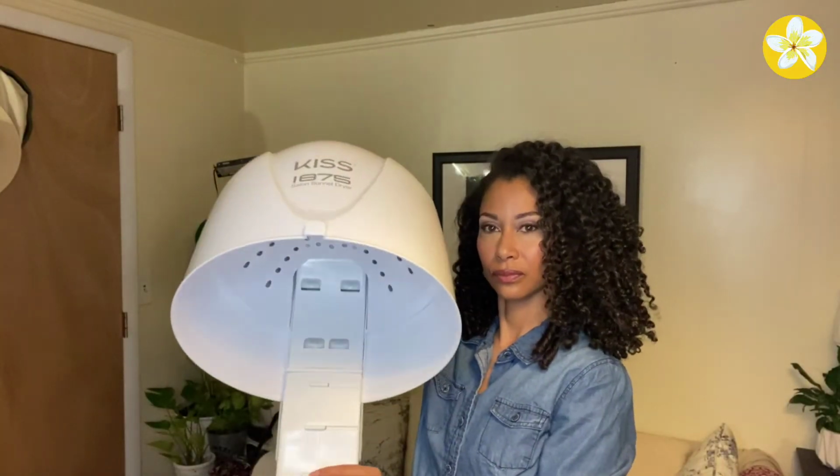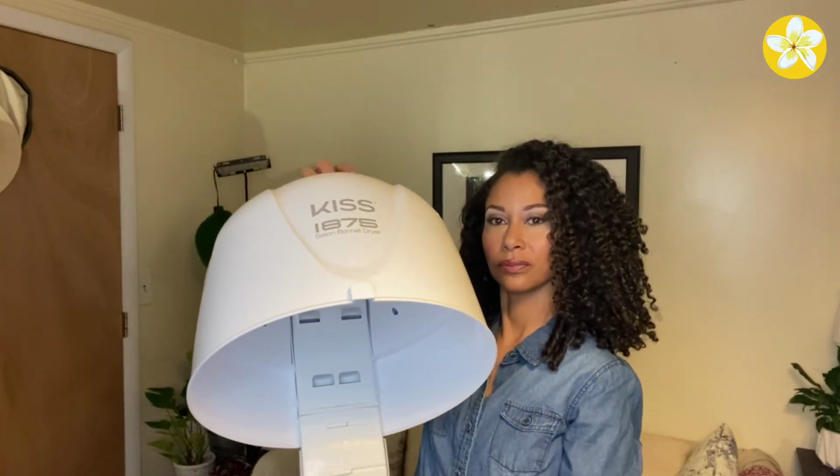The drawback to a hooded dryer is that they start at $40 for a decent one and are quite bulky. Whereas you can get a blow dryer with a diffuser attachment for as low as $20 on eBay. I say the best dryer is the one that you can afford and will use.